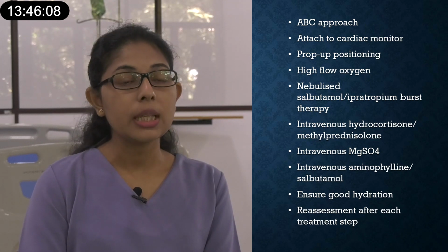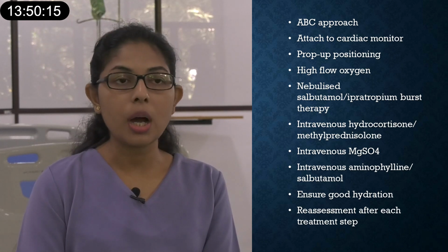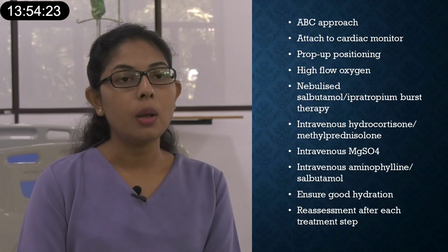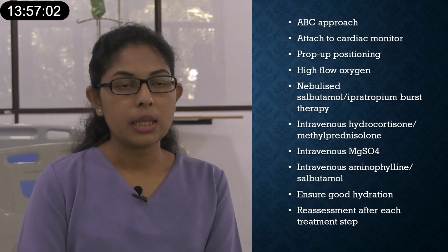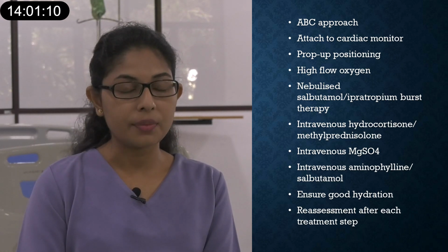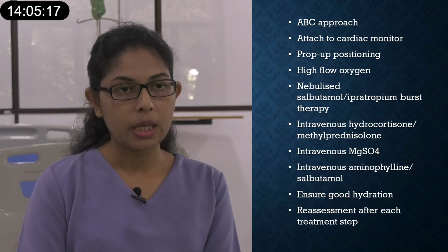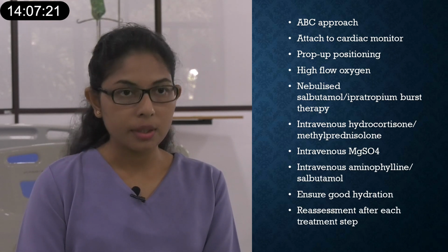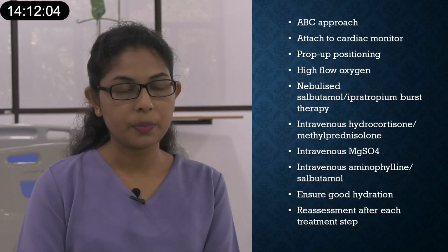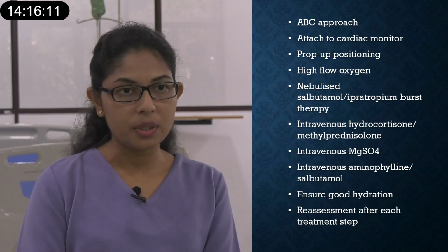minutes. Then still, if the wheezing is not settling, I would go for IV aminophylline, but I want to make sure the baby is not on long-term theophylline. If he is on long-term theophylline, I should avoid the IV aminophylline bolus and continue only with the infusion. If the baby is still not improving, I can also try IV salbutamol. Then I will assess the baby continuously with the vital parameters.